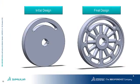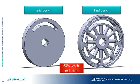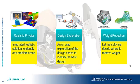Here we can see our initial design on the left and our final design on the right. If we compare the volume from the initial design to the final design, what we see is over a 53% weight reduction from the initial to the final design. We know that this is going to be the best design for us because the software told us where to remove material and ensure the reliability and stiffness of the design.